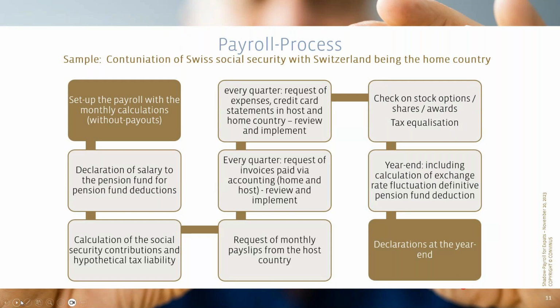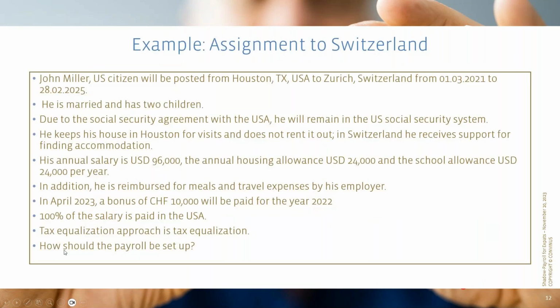With that in mind, regarding our payroll process, we will now just look at the last example, and I would like to encourage you to write down any questions you might have on that topic so that we can discuss them at the end. Because after the example, I will answer any questions you have.